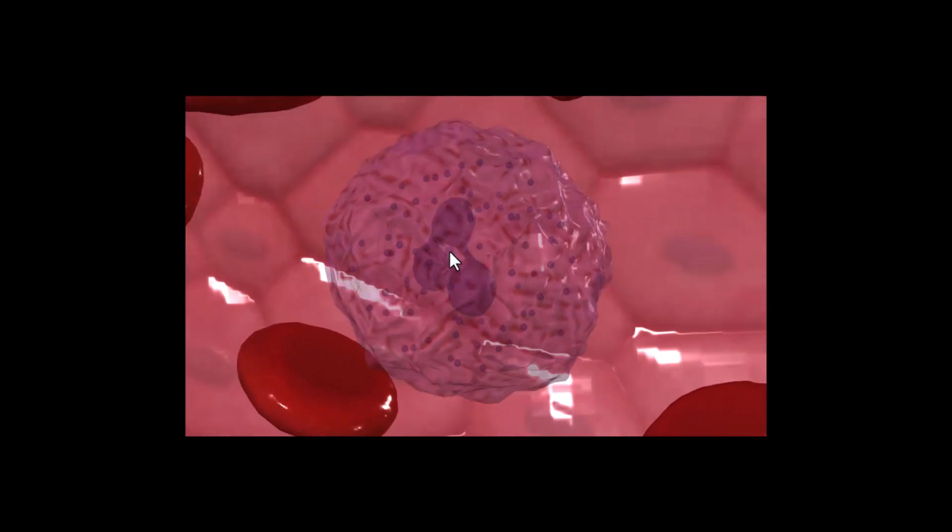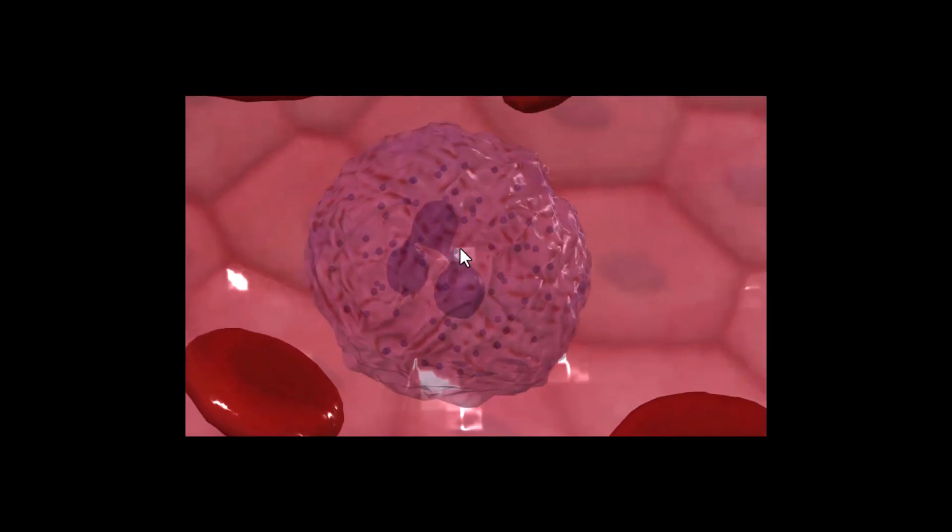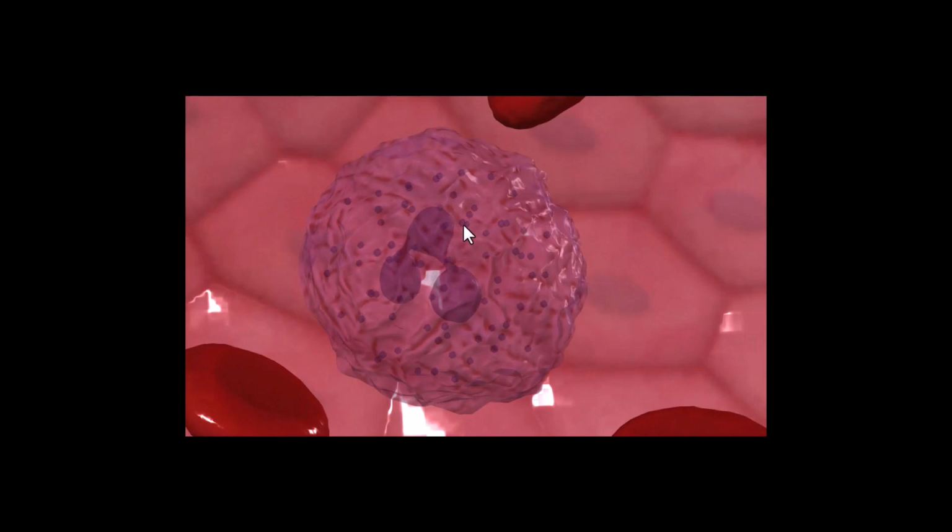Typically they're going to stain kind of clearish blue, because it grabs stains that are neutral, like on the pH scale, a stain that would be a pH of 7, which is neutral, it will stain pretty well for these neutrophils.